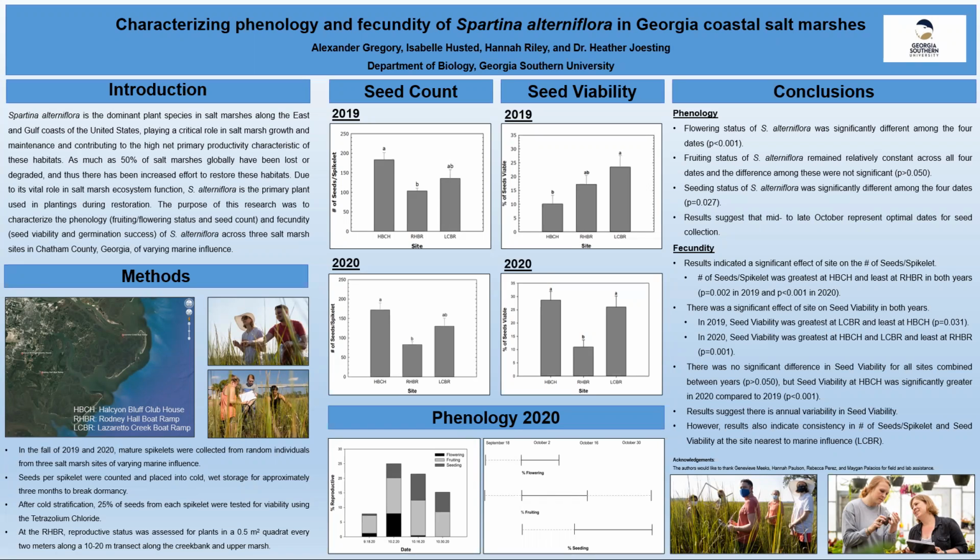That brings us to our species of interest, Spartina alterniflora. This is the dominant species of cordgrass in our salt marshes that plays a valuable role in maintenance and growth. For this reason, Spartina is the plant most often used in salt marsh restoration projects.